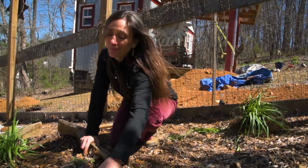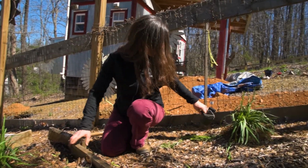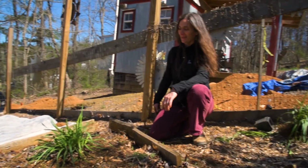I went and got these pots out of the shed. That's not going to work. Okay. How's that? That was fun.